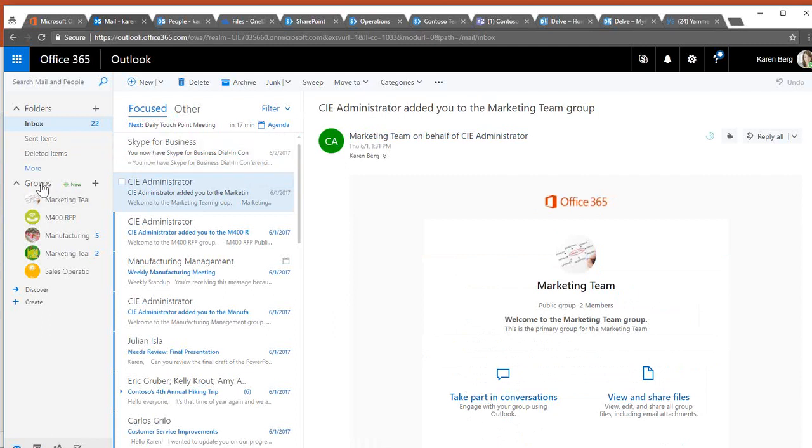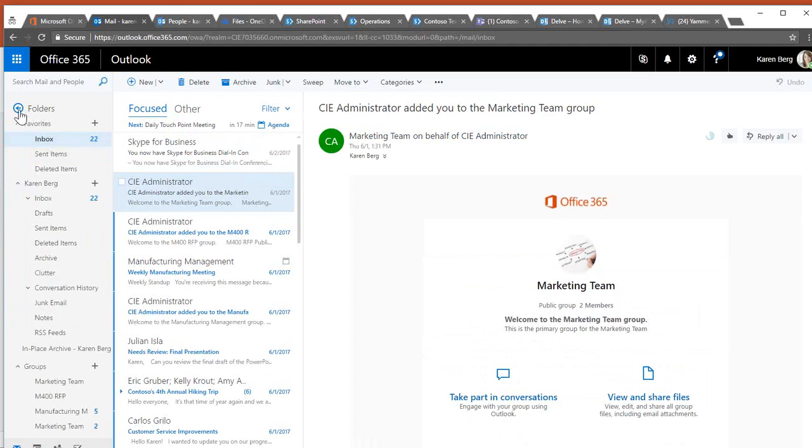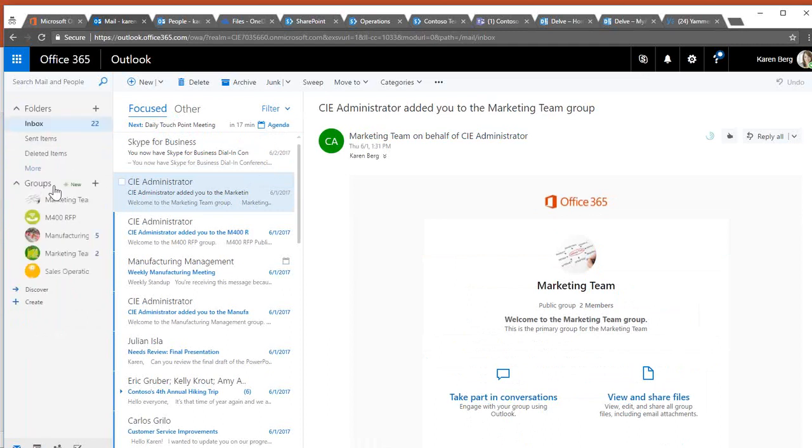But what I want to point out to you is this on the left. So you have your folders, and this is fairly common, right? So your folders for Outlook, but then you have this area called Groups, and this is how you navigate to the different groups that you are a member of within Office 365. And this also shows up in the desktop app for Outlook as well, the desktop client for Outlook. So when you have Outlook 2016 and it's tied to your Office 365 Exchange account, the groups will show up in there as well. And I think there also might be a tie-in to Windows 10, I think.